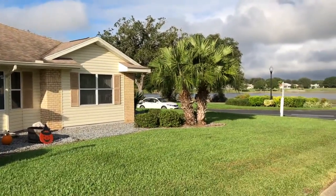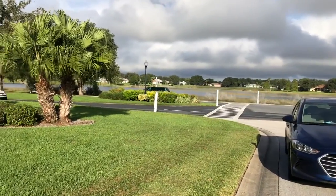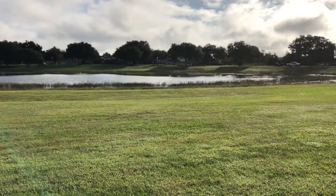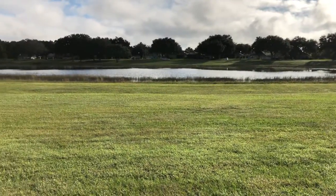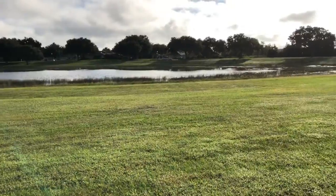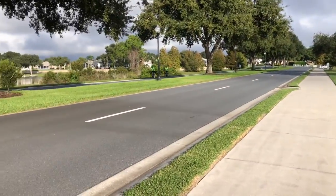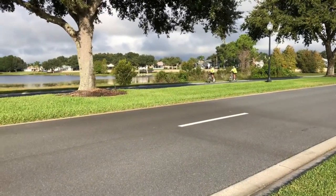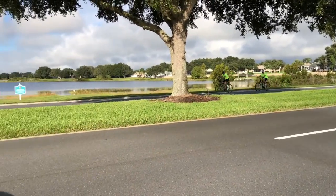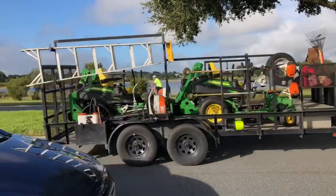You look across the street and you can see water. There's a lot of lakes in here. It's really a nice view out there with all the lakes. It's very relaxing. This is early in the morning. Well, not too early, it's after 10 o'clock. People out there bicycling, walking, getting their exercise. See, there's water on both sides.